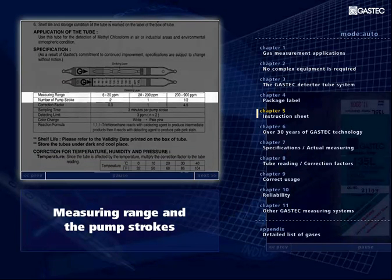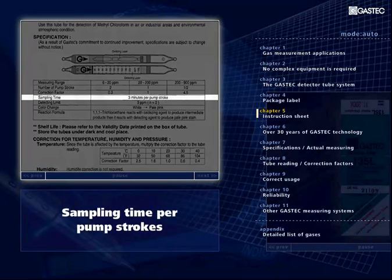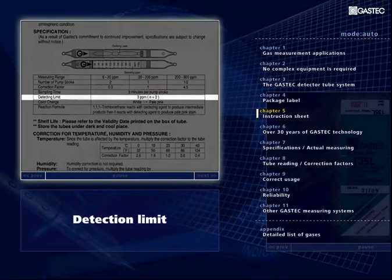Measurement beyond the calibrated scale range can also be conducted by varying the number of times of sampling with the detector tube. This shows the measurable range per number of strokes. This indicates the sampling time per pump stroke. The lowest concentration that can be detected with this detector tube is indicated.